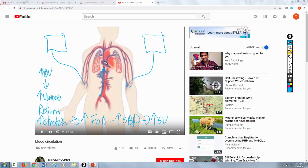So the amount of blood pumped by the right heart is the amount of blood pumped by the left heart. So if more blood is being pumped to the lungs, now more blood is going to come back to the left side. What are you going to do to the left side? You're going to stretch it, greater force of contraction. The amount of blood ejected with each beat, stroke volume, goes up, and blood pressure goes up, and it goes up in your kidneys, right? And anytime you increase systolic blood pressure in your kidneys, that increases urine output.